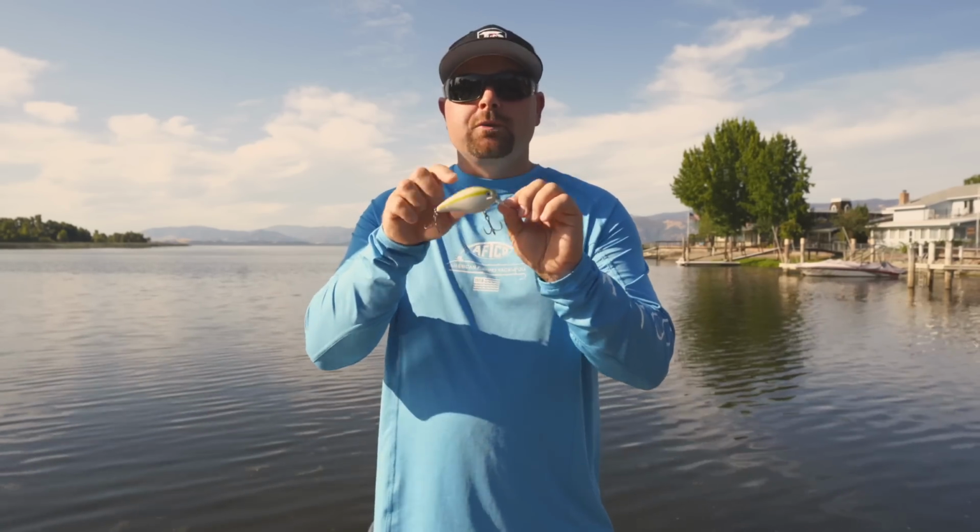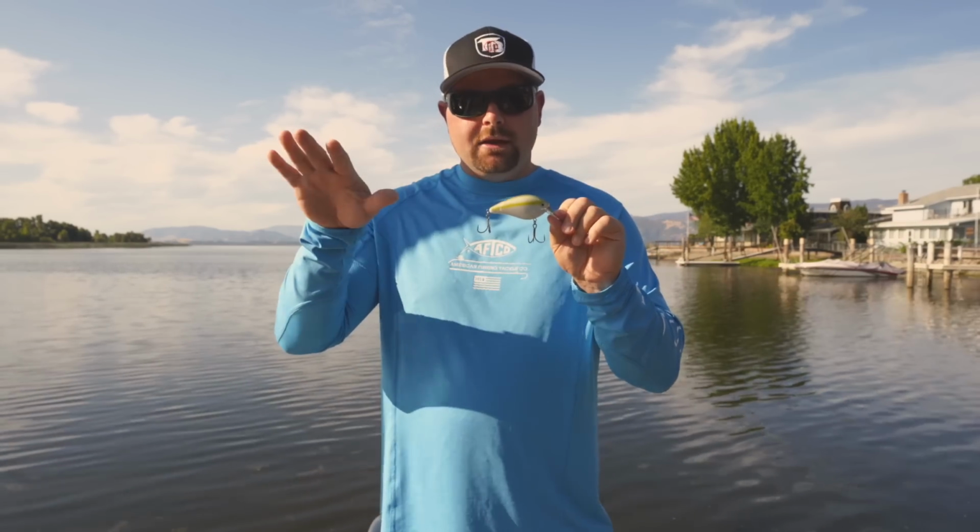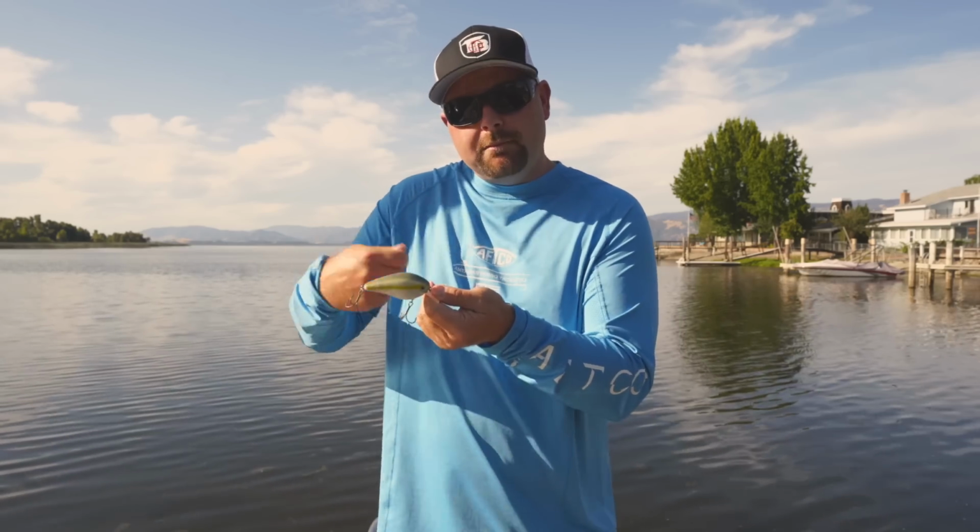Also, burn, burn, burn, burn, burn, pause. A lot of times, most times, those bites came on that pause. Again, we're fishing deep water with a squarebill. I wasn't down there grinding. This bait was running mid-column and getting those fish to come up. A lot of the bites came right next to the boat. So, burn, burn, burn, burn, burn, pause.